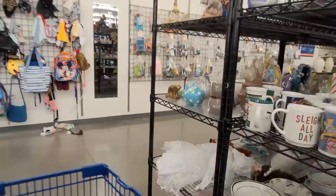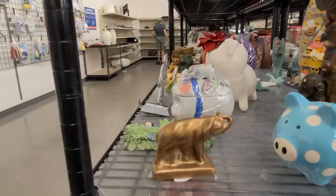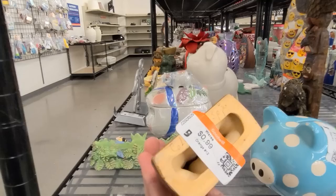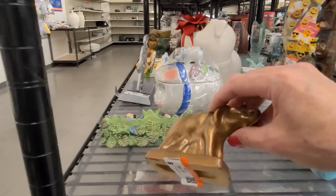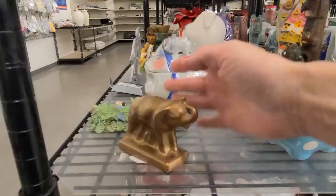Here we are in the hard goods, and I've already spotted a really sweet little elephant. Look at this fellow. He's really, really simple. Looks like he's signed under that 99 cent sticker. Let's see if we can have a look here. I think that says coal with a little symbol. But he's lovely, just a nice rich gold color, quite mid-century looking.